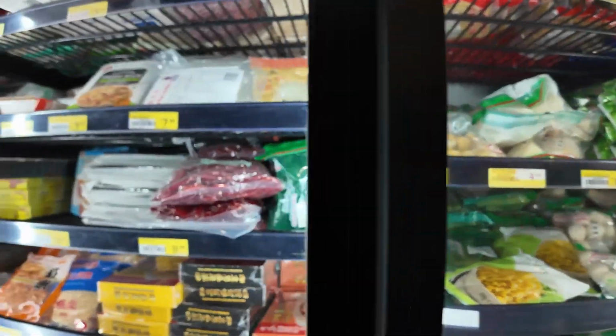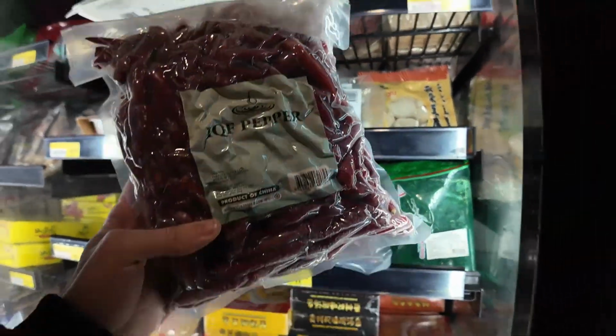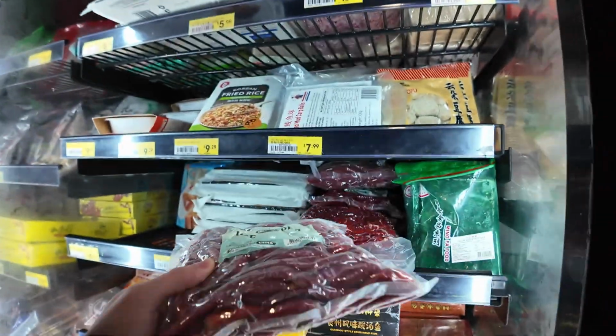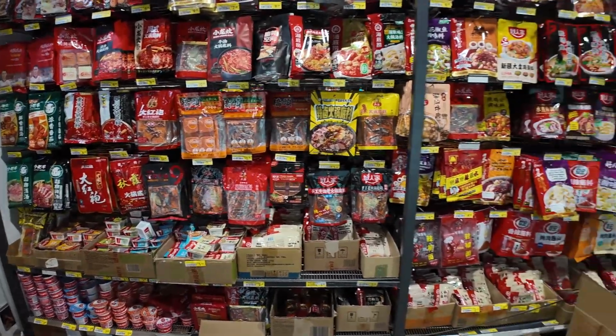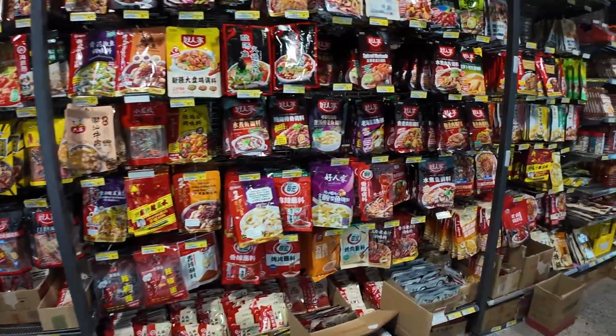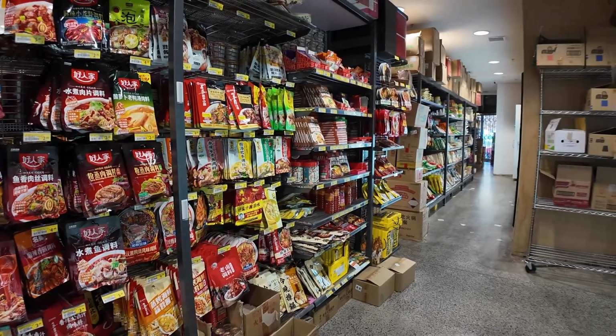Got our Giga Deluxe bag of chilies. If you're into that, throw it in your hot pot or something. $12. We have the hot pot section, which is pretty big, as you can see. A lot of variety for your hot pots here. I'm not going to go over that. We'll be here all day.